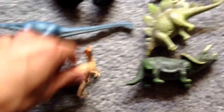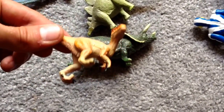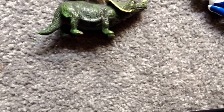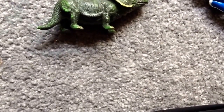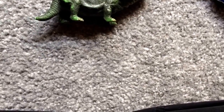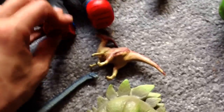There's some dinosaurs here, 5 of them for £1. The only reason I got these ones is because instead of the regular cheapy looking ones, these ones are actually really highly detailed, guys. Underneath, there doesn't seem to be any maker's marks. Oh, there is something there. Scientific toys, these are called. Yeah, 20p each, I thought, considering the detail on them, was pretty good.